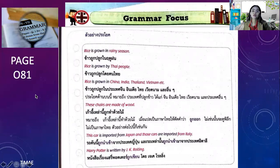Okay, grammar focus. You have rice is grown in rainy season. So rice is grown by Thai people. Rice is grown in China, India, Thailand, Vietnam, etc. These chairs are made of wood. So you remember?